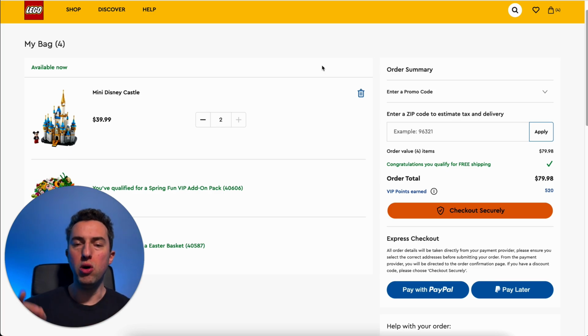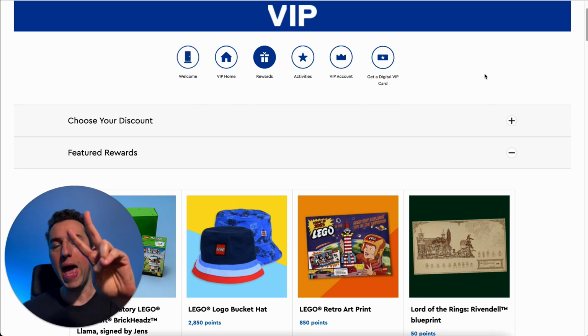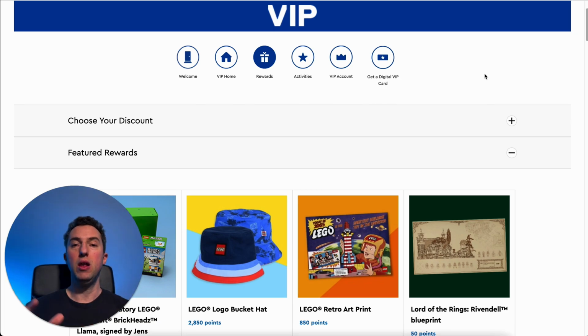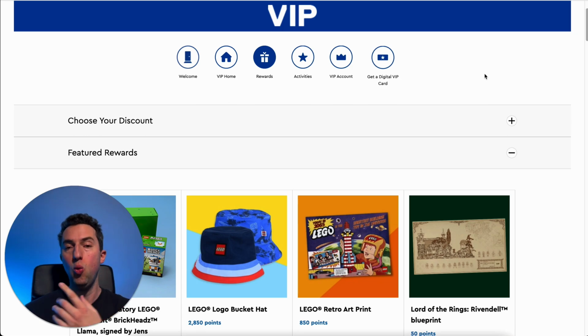Now, I also want you to keep in mind, be on the lookout for, once you sign up for the VIP rewards for Lego, be on the lookout for 2x VIP reward days. Lego sometimes will have an entire week where they are giving you 2x the VIP points, not only 1x, which is the case all the time. So you want to be buying most of your inventory during 2x week because you're going to get 10% back, not 5% back. So that's double the rewards.